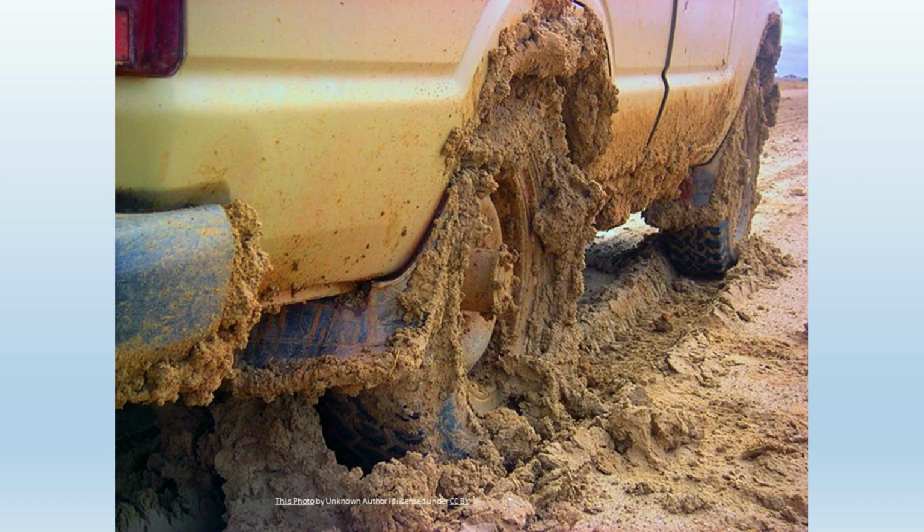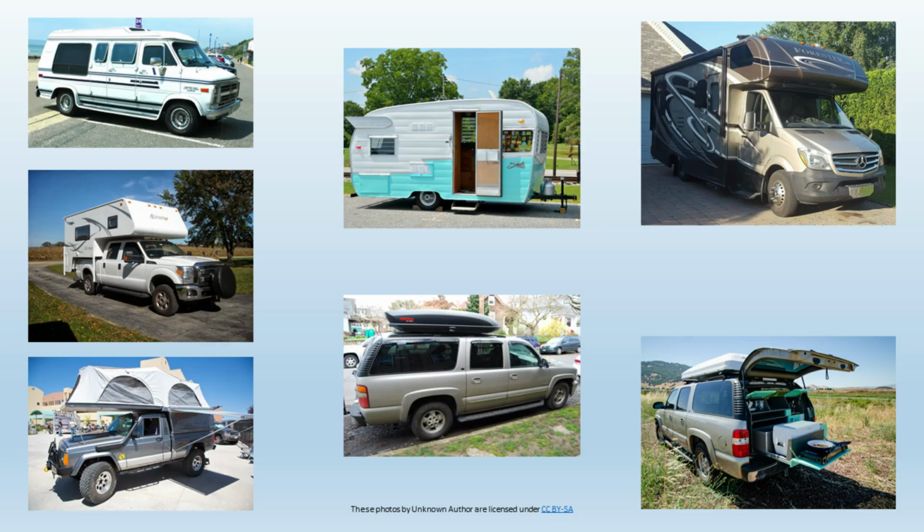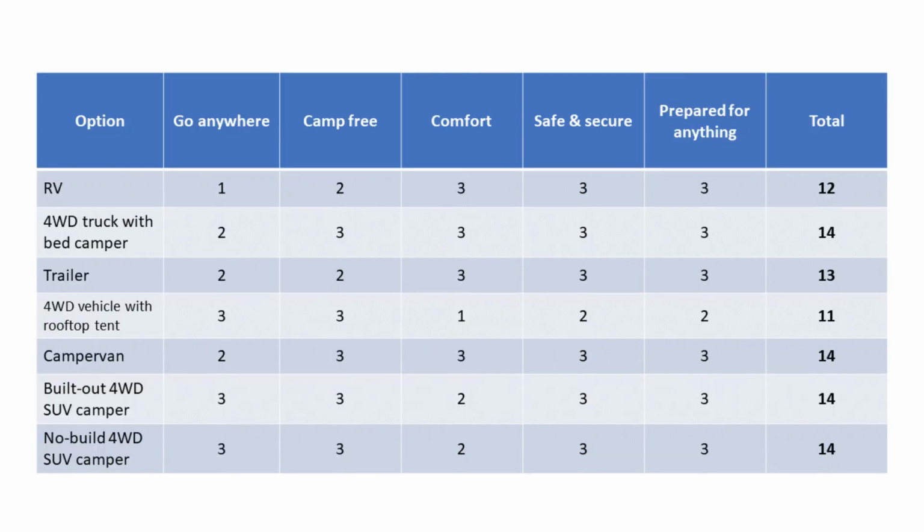Prepared for anything also means being prepared for things like a flat tire, dead battery, mechanical breakdown, and getting stuck. While it is not possible to be prepared for everything, such as all mechanical breakdowns, all the camper options will enable you to carry the supplies and gear you need to be prepared for all the things I listed. Okay, here are the scores for prepared for anything. And here are the total scores so far. There are 4 options tied for the high score.